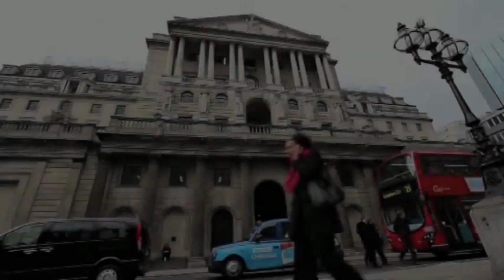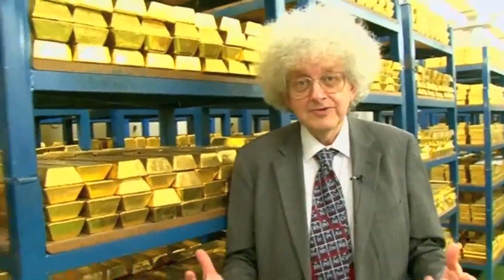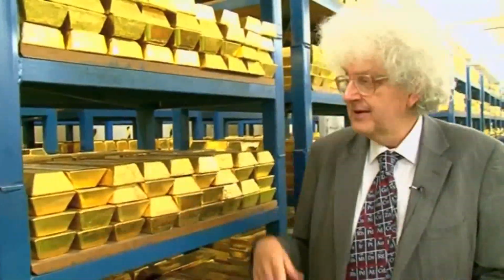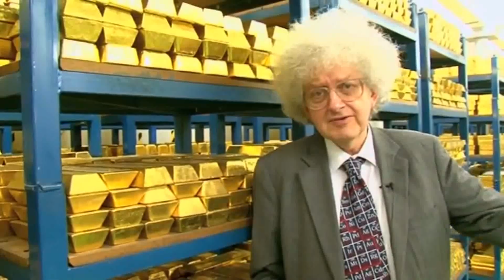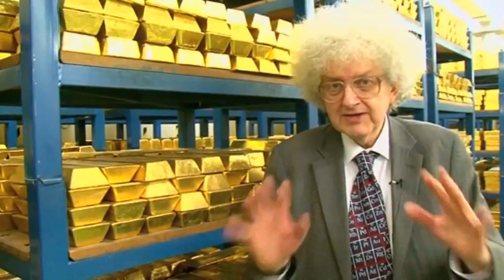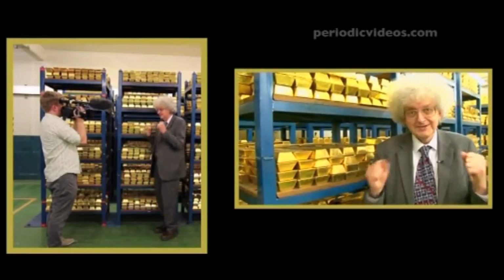We're in the vault, the bullion vault of the Bank of England. I've never seen so much gold. In fact, I've never seen so much of any element. So we're standing here, and each shelf has got a ton of gold, which is worth £35 million at today's price. Tomorrow it might be worth even more. It's very secure. We've been through a whole series of security checks. No money is allowed here, to make sure we don't take anything out. And so we're both really excited to be here. So the camera may be shaking with Brady's excitement.